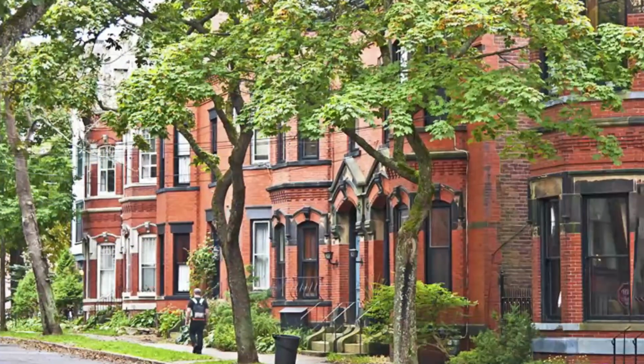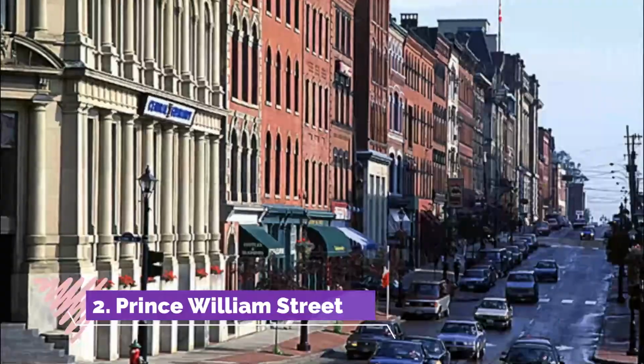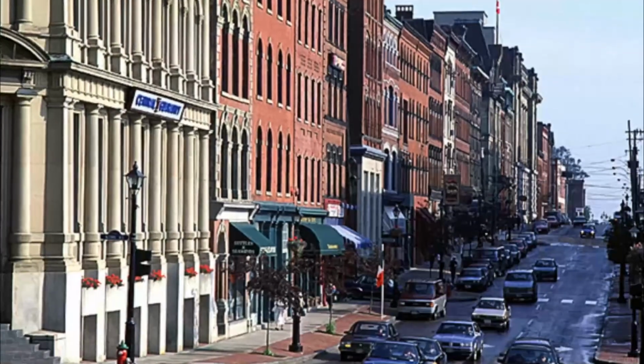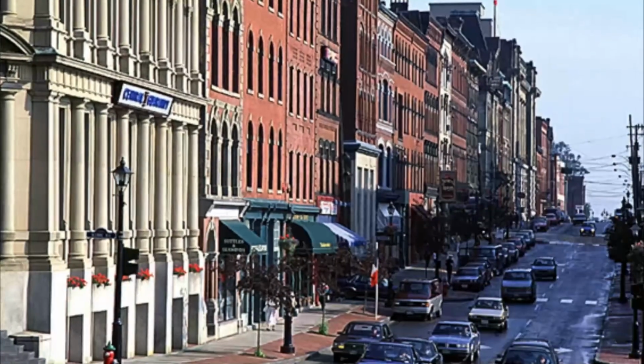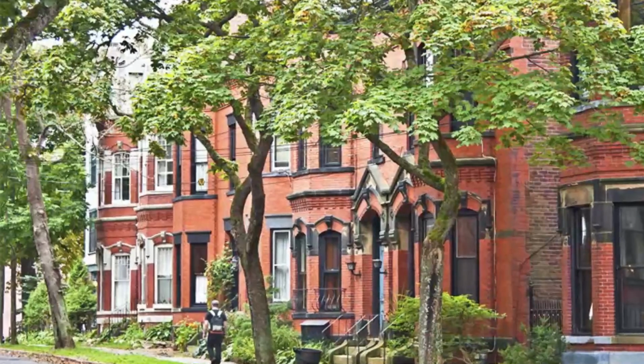Number 2. Prince William Street. The early settlers of St. John were families who supported the British Crown during the American Revolution and escaped on 2 fleets of ships from Massachusetts, although they shaped the early architecture and atmosphere of the city.